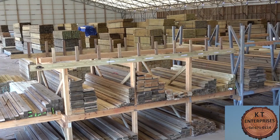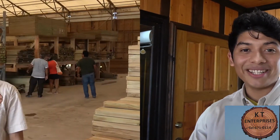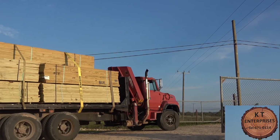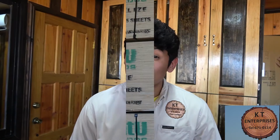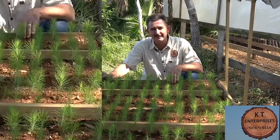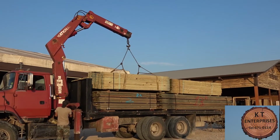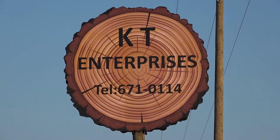Did you know that it's best to keep the lumber stored in a dry place? At KT Enterprises, all our wood is stored in an enclosed space. To provide our clients with the highest quality, we allow you to personally select your lumber if you choose, and we deliver countrywide. Be it deck board, beams, and imported hardwoods such as red oak and white ash. At KT Enterprises, we provide you with the highest grade in treated pine. Construction grade plywood and imported hardwood. Delivered to your door. We continue to build Belize by reforesting its pine forest. Visit us today at 2.3 miles Iguana Creek Road or give us a call at 671-0114 or 672-0114.